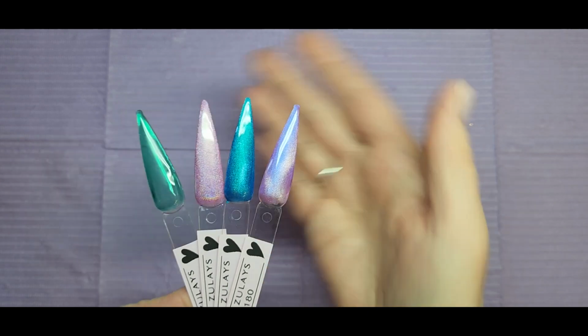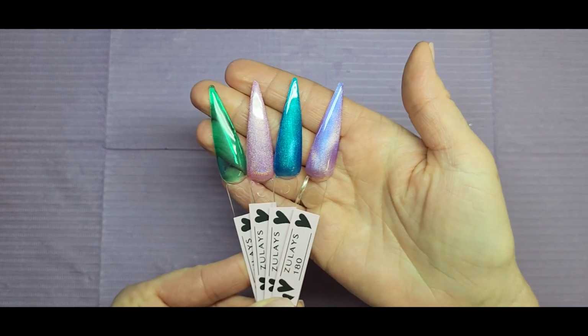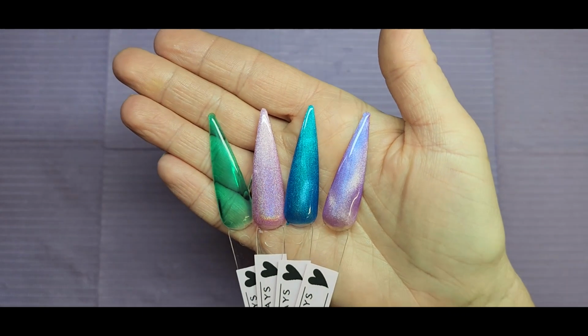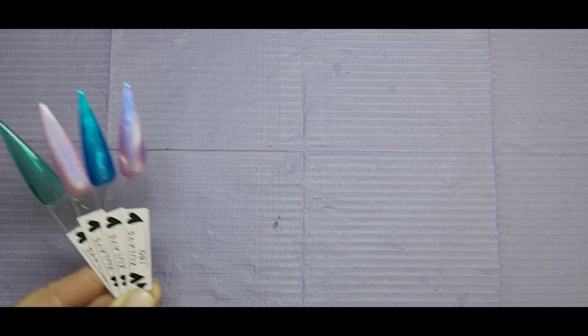Yeah, these are gorgeous. These cat eyes, she's got a whole collection. And oh, they're just gorgeous. Yeah, I'm definitely gonna get more. Look at this, they're so pretty. Oh my gosh. All right, so now we're gonna get into swatching the acrylics, yay.